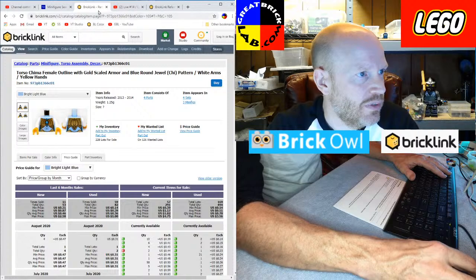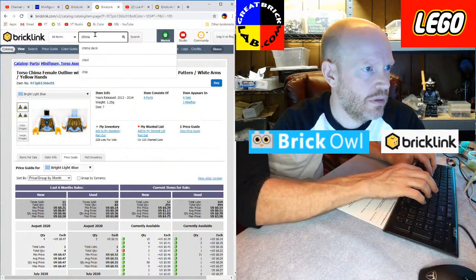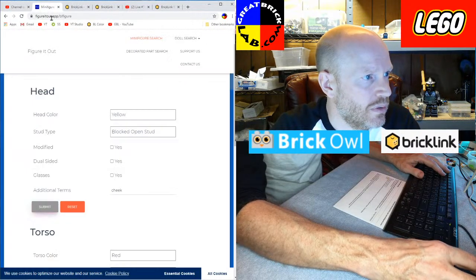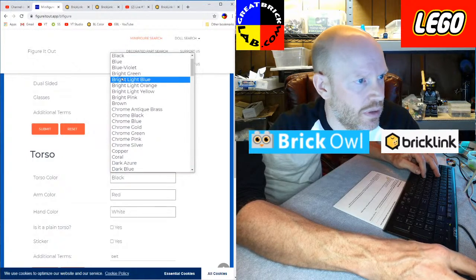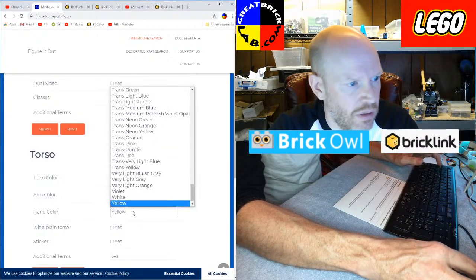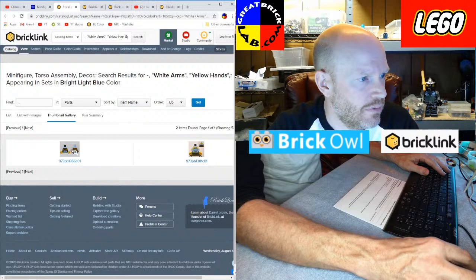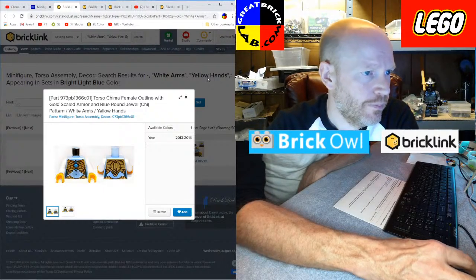Okay, so let's see if we can duplicate this. And what comes back? Lots of parts came back. I'm going to use the tool because I know it's in the color bright light blue. So bright light blue, the color is white, hand color is yellow, and submit. Alright, I believe, okay, so here it actually showed up both. Actually, that tool showed them both. I should have used that the first time. So here is the first torso, and here is the second one.